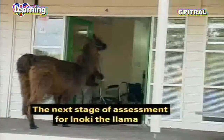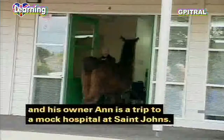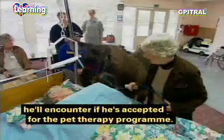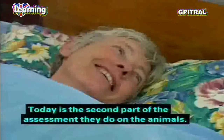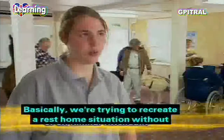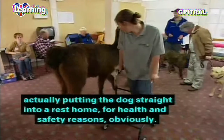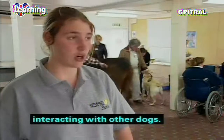The next stage of assessment for Anoki the llama and his owner Anne is a trip to a mock hospital at St. John's. It's here the llama will get to meet people in situations similar to ones he'll encounter if he's accepted for the pet therapy program. Today's the second part of the assessment we do on the animals. Today's basically a more crowded environment. Basically, we're trying to recreate a rest home situation without actually putting dogs straight into a rest home for health and safety reasons, obviously. So we're seeing how they're interacting with other people, interacting with other dogs.